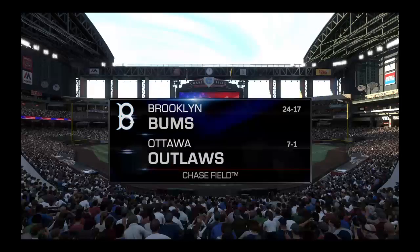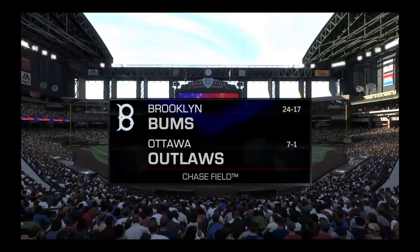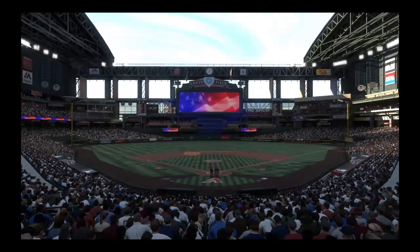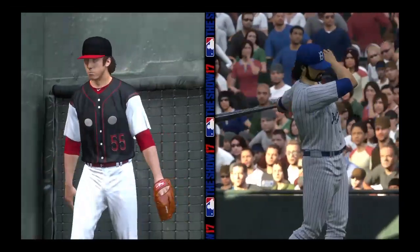We are under the lights this evening as we get you set for another edition of baseball on MLB Network. It should be a good Diamond Dynasty matchup tonight between the Knights and the Outlaws. It's a battle of elite pitchers next on MLB Network.